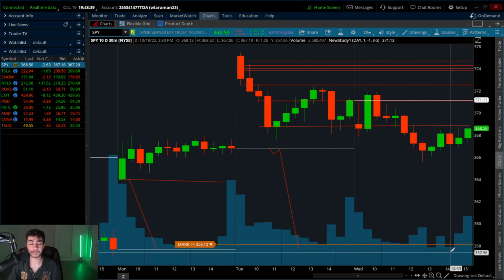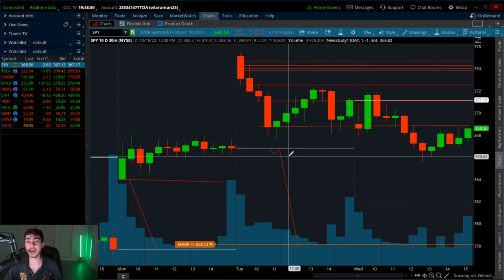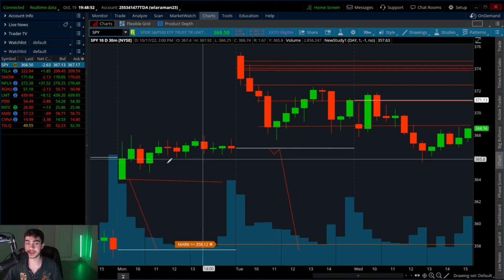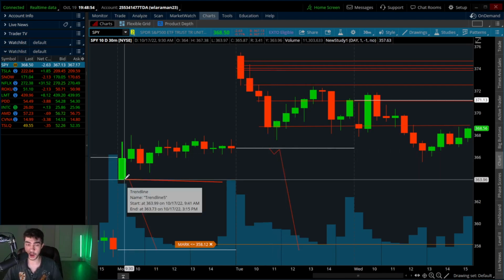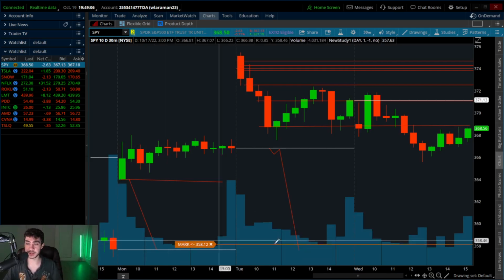Just to break things down, bears need to stay below 369. They need to turn previous closing price 368.50 into resistance. If that occurs, we should be on track to crack 366.82. And once that cracks, it's a bloodbath to 364. If 364 can break down, react as a resistance, super bearish, it's going to start to fill this gap towards 357.63. The best price to scalp call options is at 357.63.